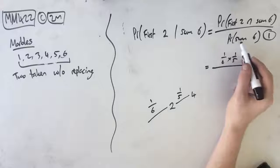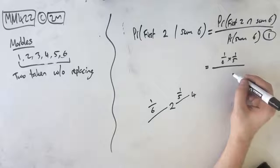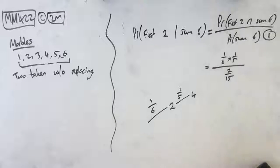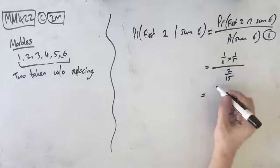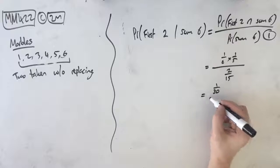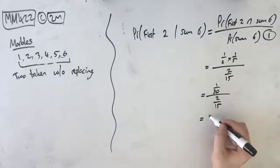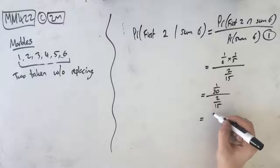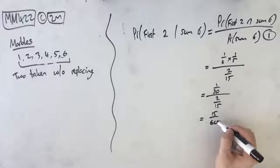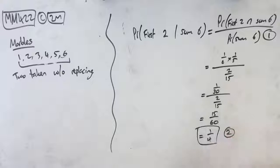over the probability that this sum is equal to 6. And in part B, we found that that was 2 on 15. So the probability that the sum is 6 is 2 on 15. So we can rewrite this. 1 on 6 times 1 in 5 is 1 in 30. And then we have that over 2 in 15. What that simplifies to is we take that 15 at the top, multiply the 2 on the bottom. So we get 15 over 60, which is equal to 1 in 4. And that is our second and final mark for part C.